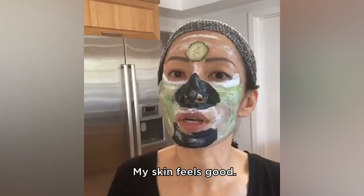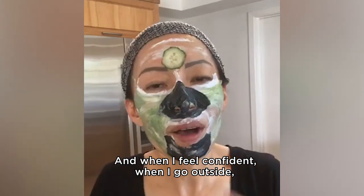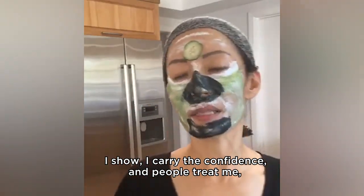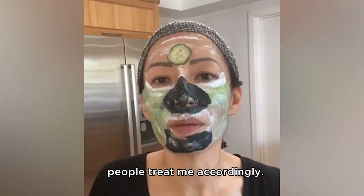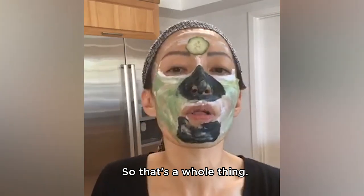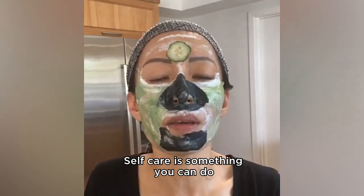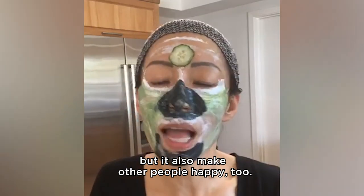My skin feels good. And when my skin feels good, I get confident. And when I feel confident, when I go outside, I carry the confidence and people treat me accordingly. When I'm feeling happy and satisfied, people treat me accordingly. So that's the whole thing. Self-care is not selfish. Self-care is something you can do to make yourself feel happy, but also make other people happy too.